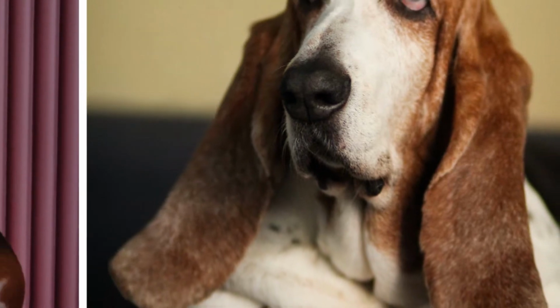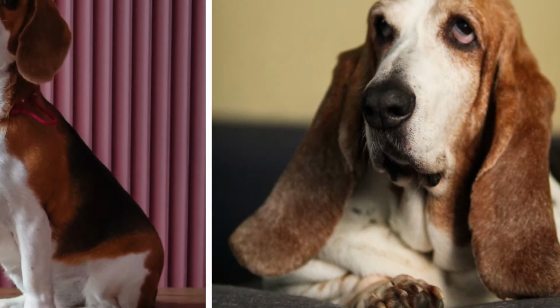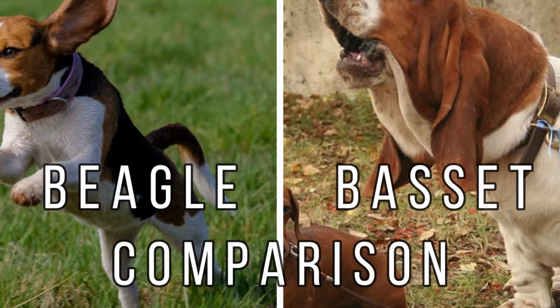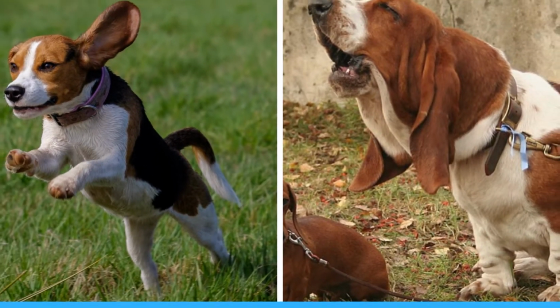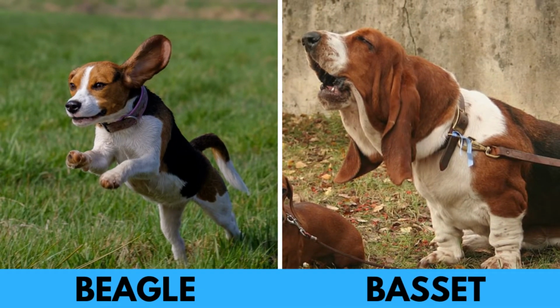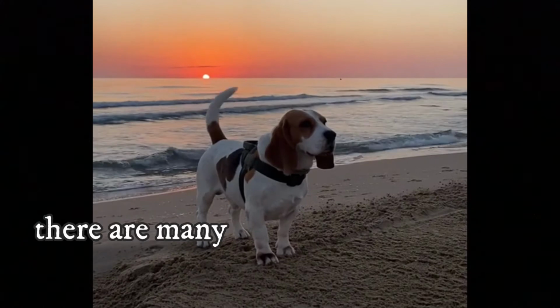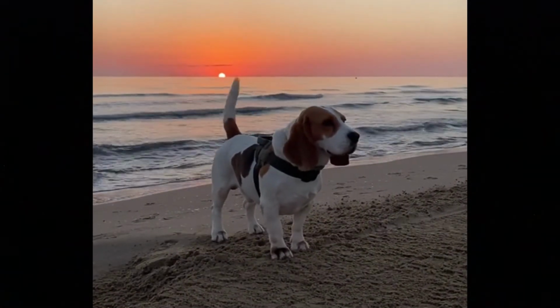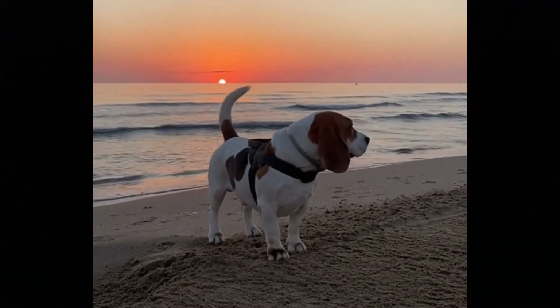In this video, we will compare two loving companion dogs and great hunters with an excellent sense of smell, the Beagle and the Basset Hound. These two breeds share many similarities in their appearance and temperament, but they are far from being identical, and there are many important differences between the Beagle and Basset Hound. Let's start with a brief origin and history of both breeds.